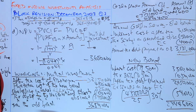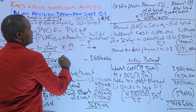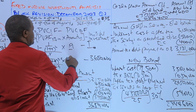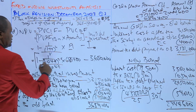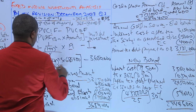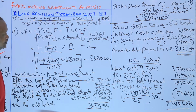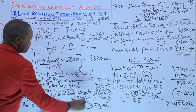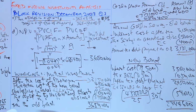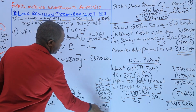That is the annuity. The annuity is 686,400. That is the annuity. Then we discount it. All right? We had already determined the initial investment. The initial investment, we have it. We don't need this working anymore.